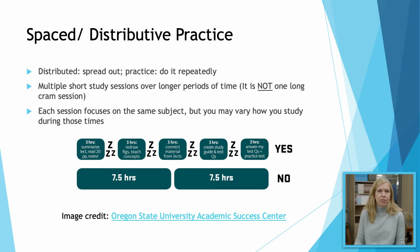So maybe rather than just studying the night before, we start a few weeks out and we study for 30 minutes or an hour. This example shows 3 hours at a time. And it's thought then if you have some nights where you sleep between each session, your brain actually will work on committing these to your memory as well. Also, in each of those shorter sessions, you might think about looking at the same material but in different ways. So really vary how you're studying the material or how you're looking at it. So spacing it out over time will help your brain as well and make it easier for you.